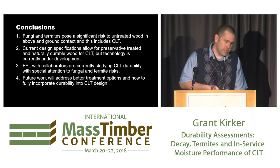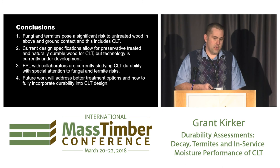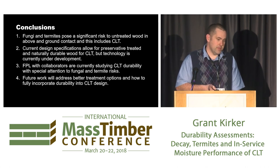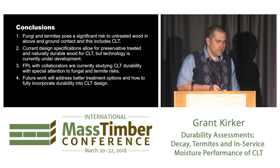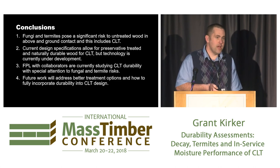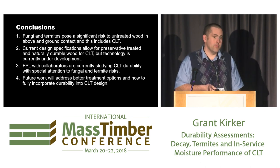So just some conclusions. Fungi and termites pose a significant risk to untreated wood in above-ground contact, and this would include CLT, because most of your CLT is made of moderately to non-durable wood species glued together. The current design specifications allow for preservative treated wood, and naturally durable wood is also allowed, but the technology really hasn't caught up yet. And we're working with collaborators to study CLT durability in a wide variety of conditions, and future work will address better treatment options and how to fully incorporate durability into CLT design.